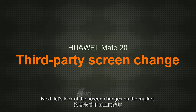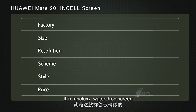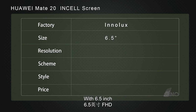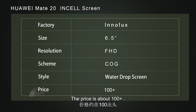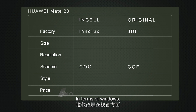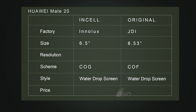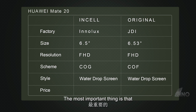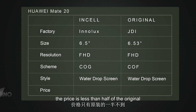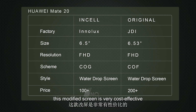Next, let's look at the screen changes on the market. Currently the mainstream is the Innolux water drop screen, with a 6.5-inch, Full HD/COG scheme. The price is about 100 plus. Compared with the original, in terms of windows, this modified screen is very close to the original one, in terms of size and bangs, and the display effect is also good. The most important thing is that the price is less than half of the original. Therefore, as an alternative screen for the Mate 20, this modified screen is very cost-effective.